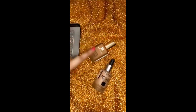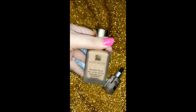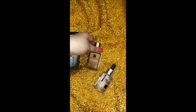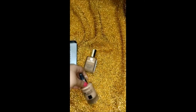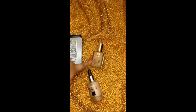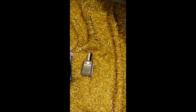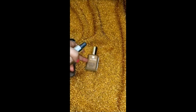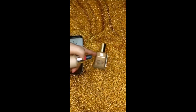So the next step would be foundation, and today I'll be using this Estee Lauder Double Wear foundation in the shade Cashew, and I'll be mixing it with the Catrice HD Liquid Coverage foundation. Not because this is not full coverage, it is full coverage. It is the most full coverage foundation I've ever used, but I usually like to mix this with almost every foundation I wear, because the formula of this foundation is a little thick and I don't want to put too thick a layer on my skin.